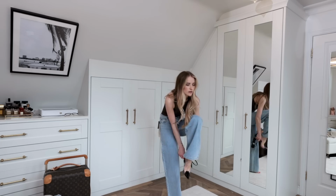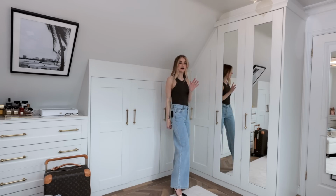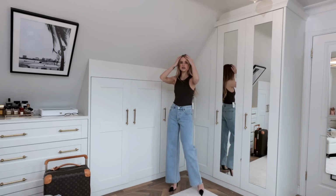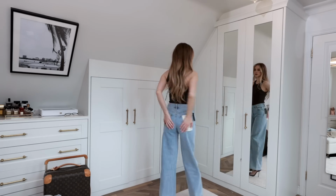I dress these up with a favorite pair of heels. Oh, I have so many blisters. Love, love, love them with a pair of heels. So cool. Such a great shape. Such a great shape on the leg, the fit on the bum.